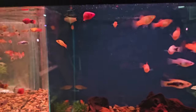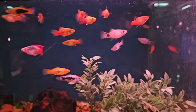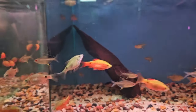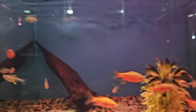And very nice platies here. We see the tuxedos, we see the Mickey Mouse platies, the sunset platies. Those look like a version of a wagtail platie. Their fins aren't quite that black. Lemon tetras and rosy barbs. I do like the lemon tetras. I think they are quite underrated, actually.